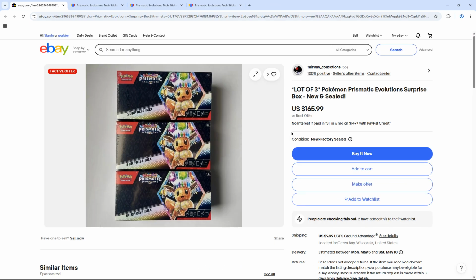Now, when you go and actually see some listings on eBay, you can find them for a little bit cheaper than 60 bucks or $63. There's this one listing right here. If you add the shipping, which is 10 bucks to this, that's $176 for three surprise boxes. Obviously, it's under $60 per box. So you can find some great deals on eBay if you guys want to look there.